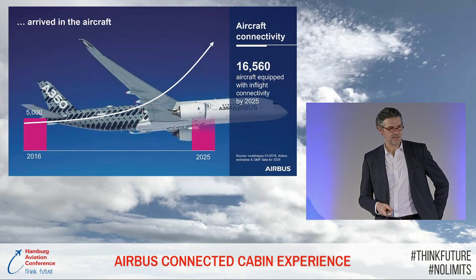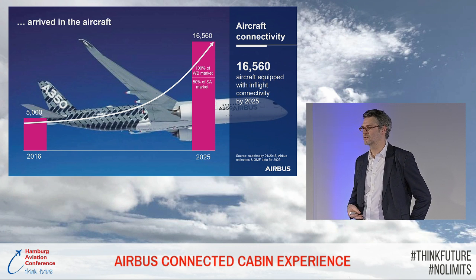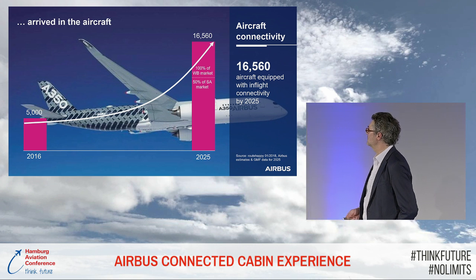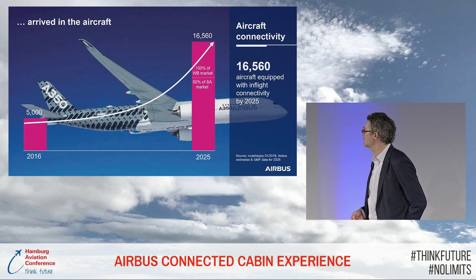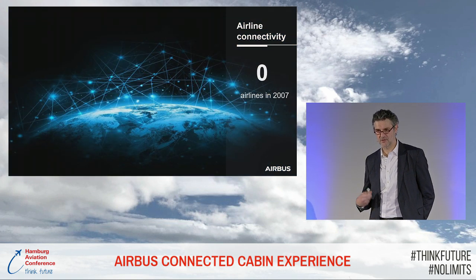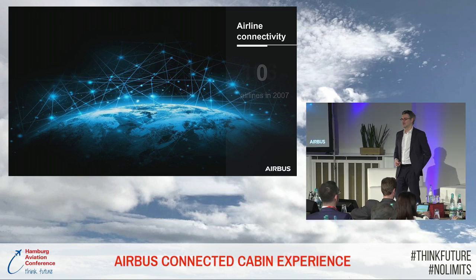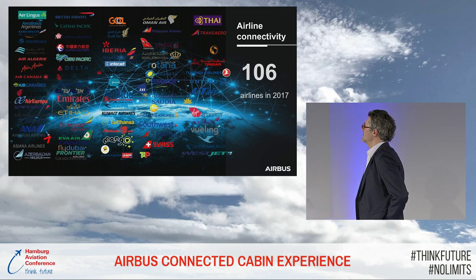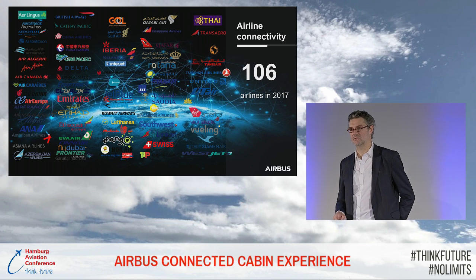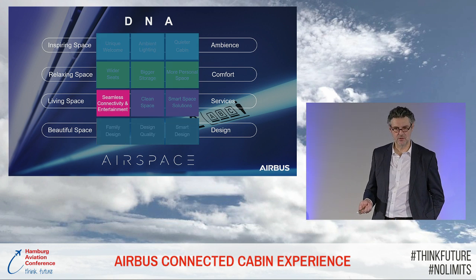And what we see finally taking off for our aircraft is the equipment with connectivity services on board. As you see here, from 5,000 to 10 years later about 16,000 aircraft equipped with connectivity services. Half of it, or 2/3 of the single-aisle market. These services, of course, enable a lot of new opportunities for airlines. And if you look at airline connectivity in 2007, and 10 years later, this is a very strong reflection of this mega trend. In 2017, we had more than 100 airlines offering connectivity services. You see, that really arrived in the aviation industry. It's a real mega trend that we want to focus on in more detail today: seamless connectivity on board of an aircraft.